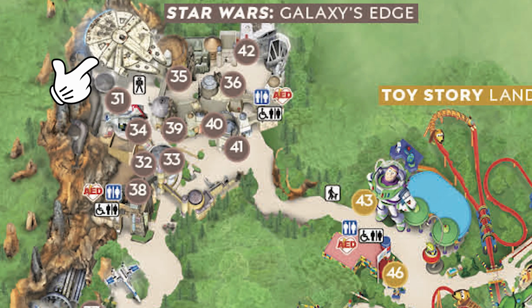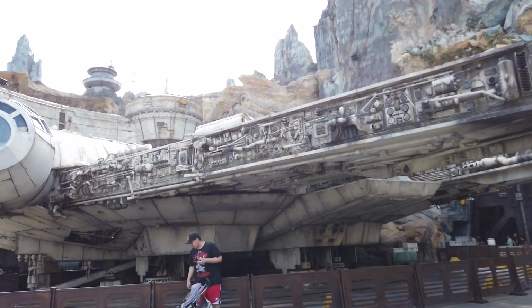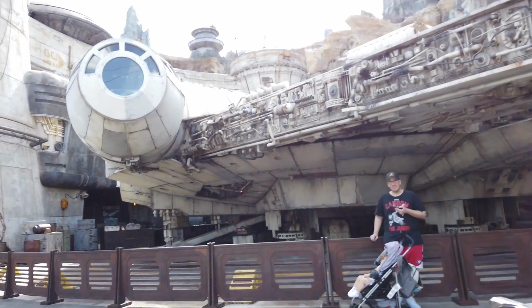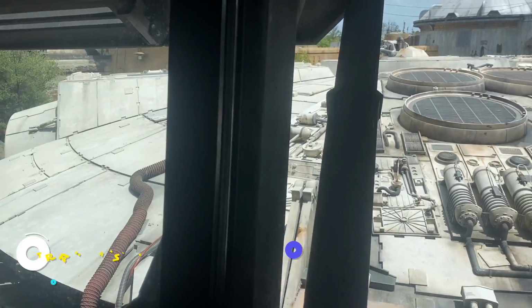I know, I couldn't believe it either. I mean, look at it. It is amazing. But what's even more exciting about this version of the Millennium Falcon is that right over here is the entrance to the ride, Millennium Falcon Smuggler's Run.